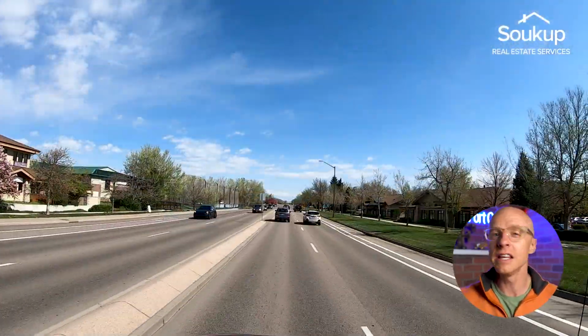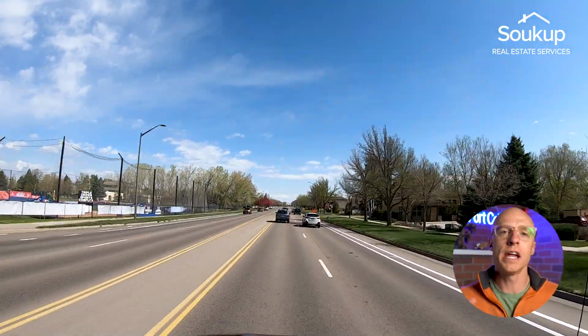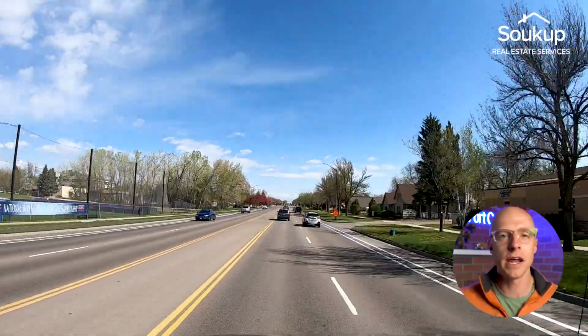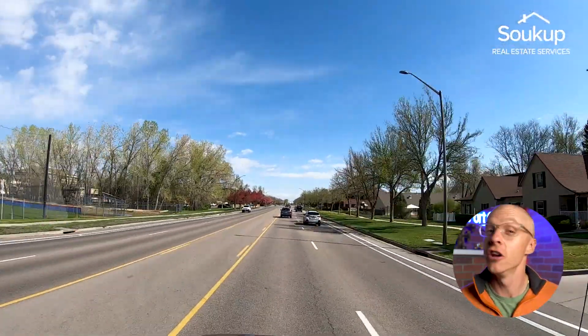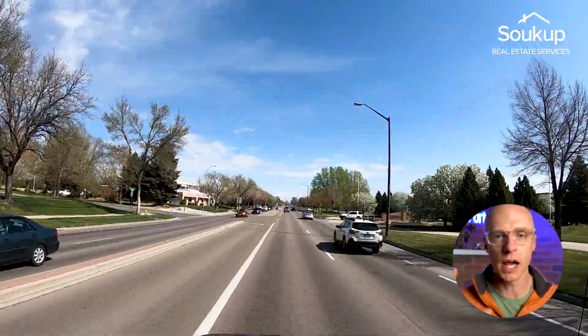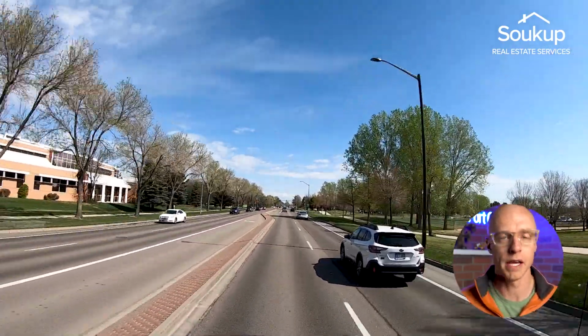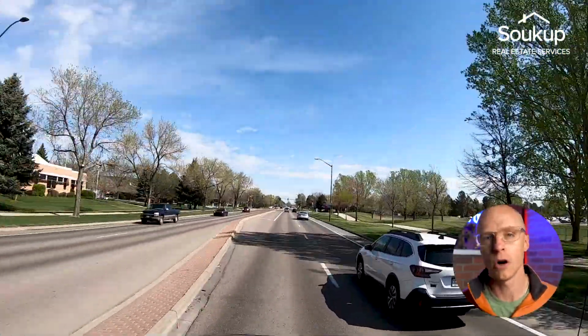So I don't necessarily think I got the full experience of living in North, because I think to really enjoy either North or South, and I clarified this with a buddy of mine who has lived in North Fort Collins his entire life, you would just develop your lifestyle around that, your gyms, your restaurants, your grocery shopping, and you can do that in North. You can do that in South.